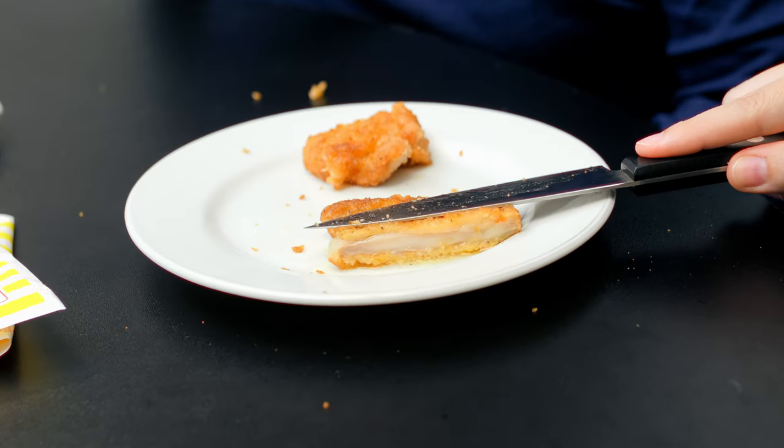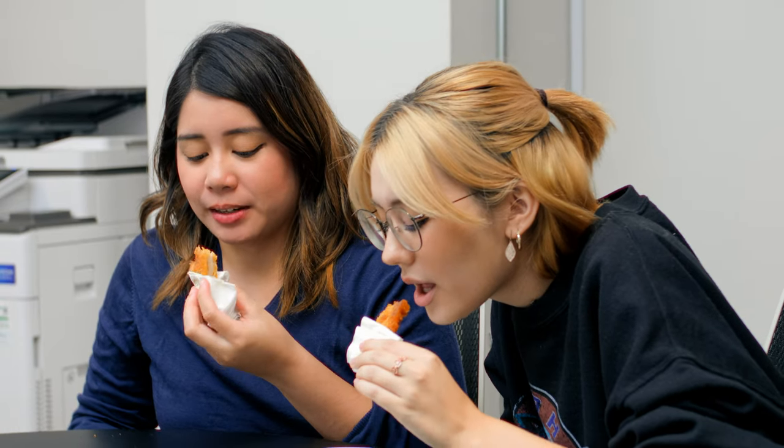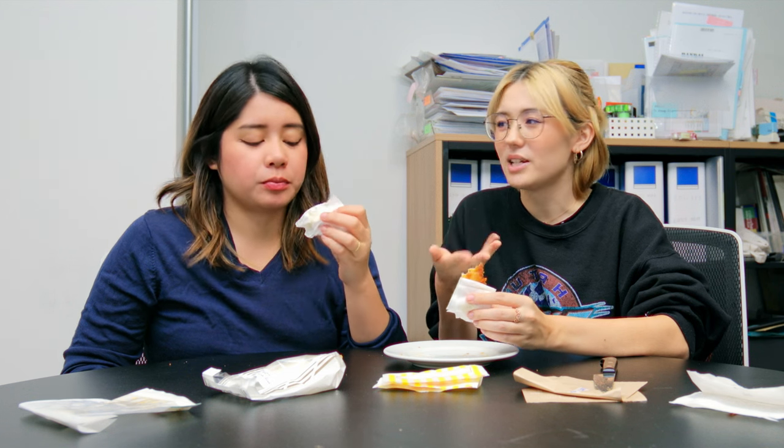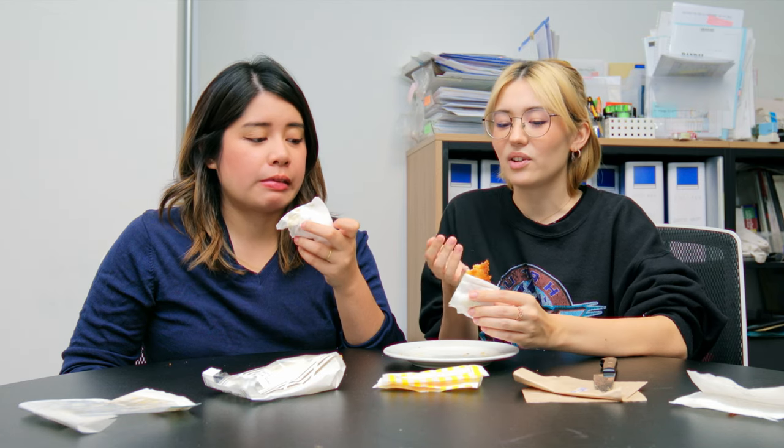And I'm back. You can already kind of see the juices oozing out. Oh, it hurts my teeth. It's not very salty or spicy or peppery to me. It's definitely not peppery. Very mild, like a very mild savory flavor.